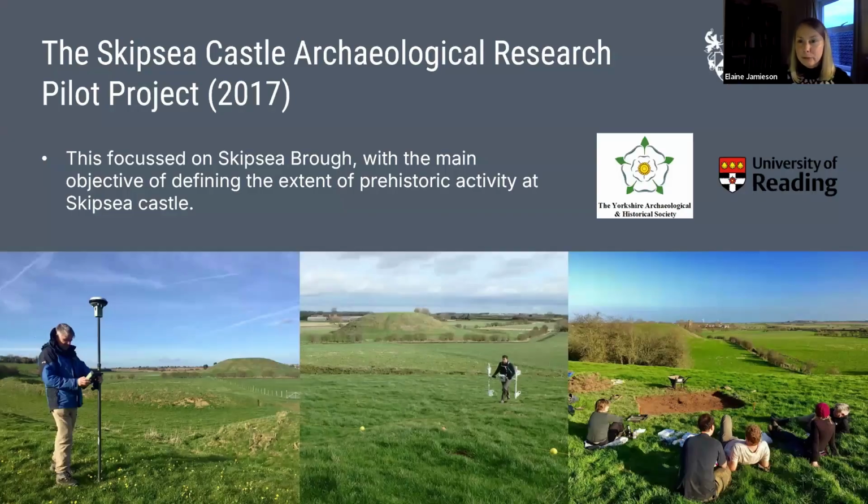After we got that date, we went back to do a little bit of further work focused on Skipsea Brough, because the suggestion had been put to us that the large enclosure of Skipsea Brough itself might be something earlier. So we got some money from the Yorkshire Archaeological and Historical Society and some money from a research fund at the University of Reading to do a small pilot project, the Skipsea Castle Archaeological Research Pilot Project.